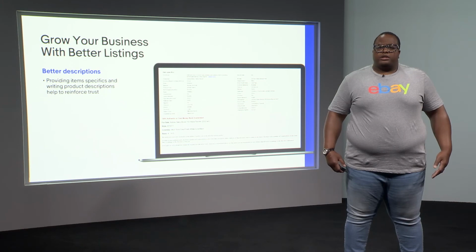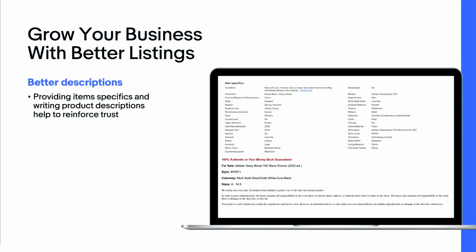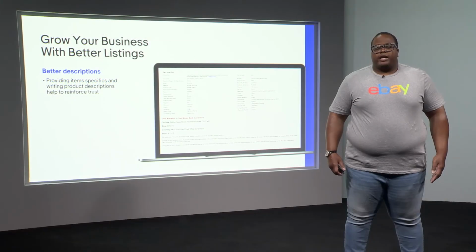In addition to better images, better descriptions. Descriptions are extremely important for making your items more searchable and easier to find for new customers, but also as customers are thinking about the purchase decision, helping them purchase and reinforcing trust. People also look for these descriptions to understand any details that may be relevant to the sneaker in terms of box condition, missing shoelaces, or any sort of details that may affect their purchase decision. Taking time to write better descriptions also supports higher conversion.